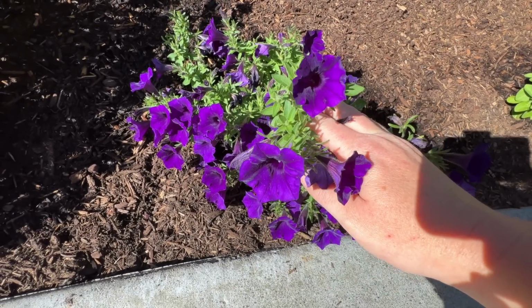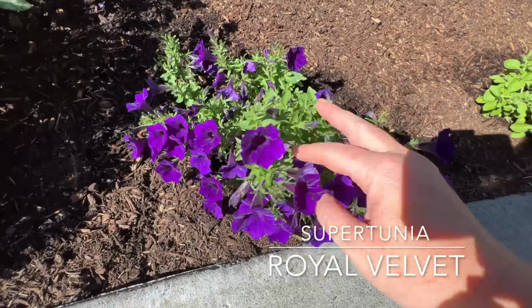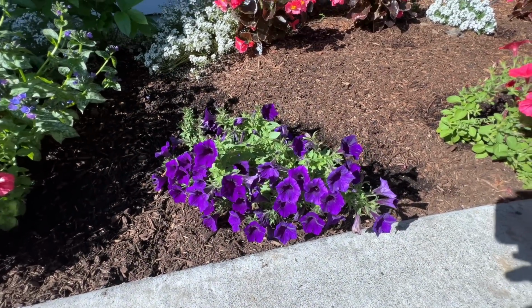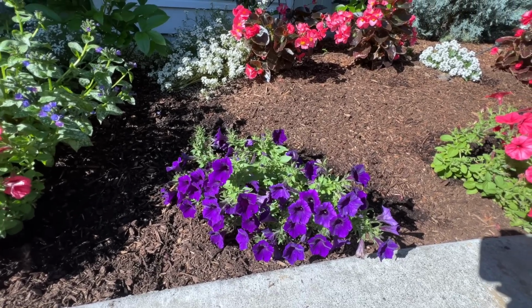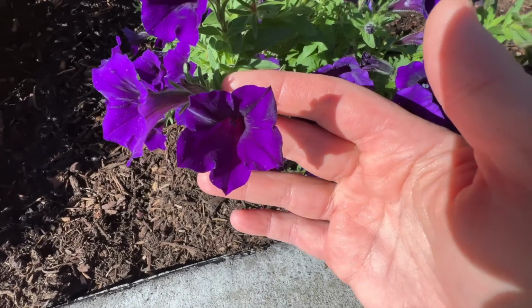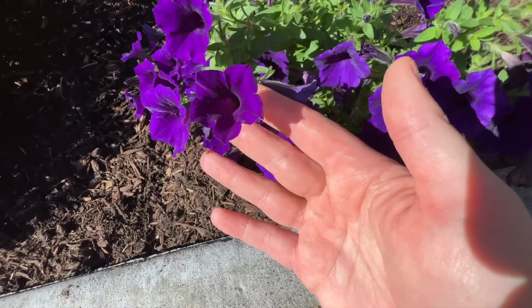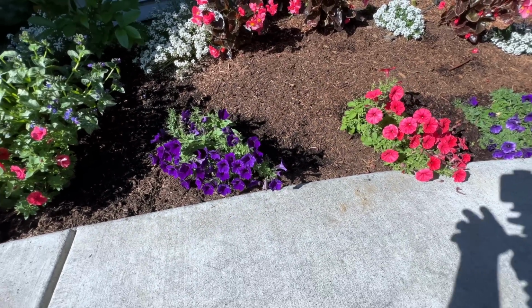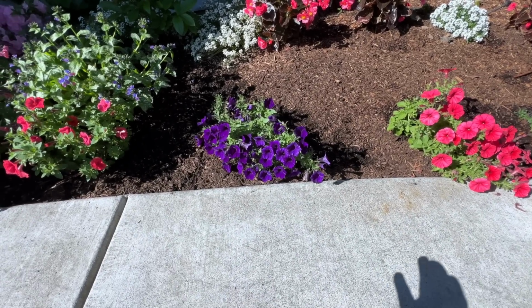What they say is this is very similar to Supertunia Royal Velvet, the one we all know and love, and it's such a staple in the Supertunia series, but this one is a Mini Vista, which means that it's going to have more of a compact habit and the flowers are going to be a little bit smaller. I hope you guys can see, it has that shimmer just like Royal Velvet has. It is so beautiful. When I was planting this up, I was so excited about it because the combination of the two is absolutely gorgeous.